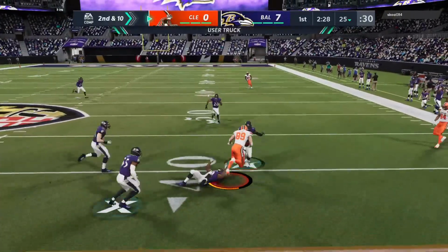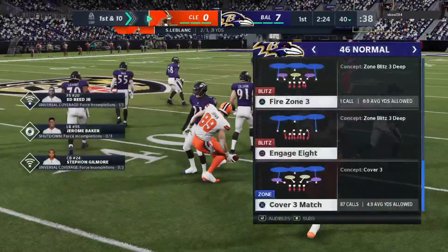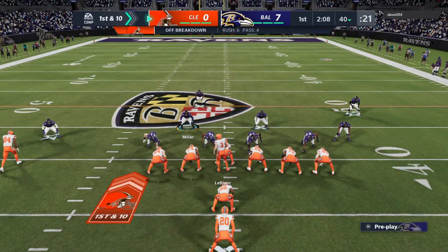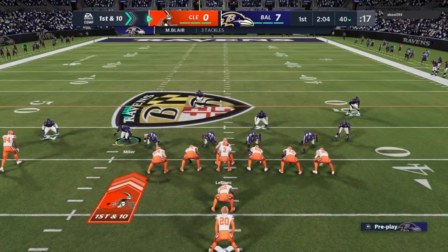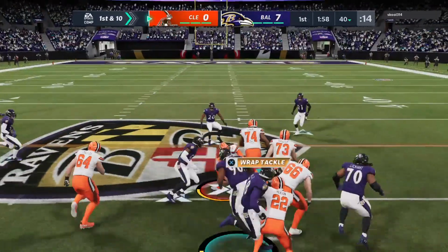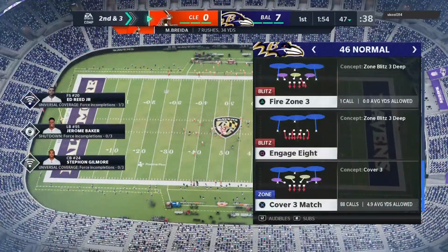Got an open man, the tight end, Jarwin. And down he goes, but he takes it up to the 40. 15 yards on the play, first down. Here's Breida. And they'll get to him after a gain of 7 to the 47.